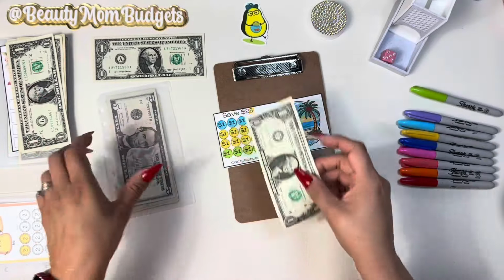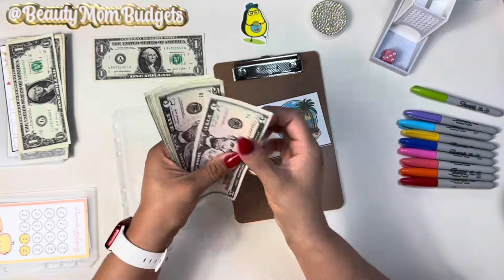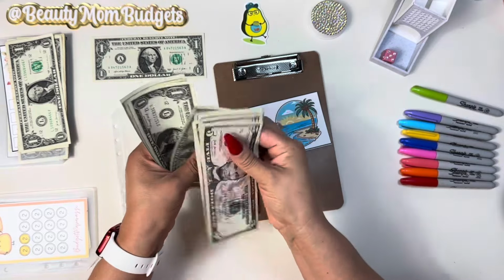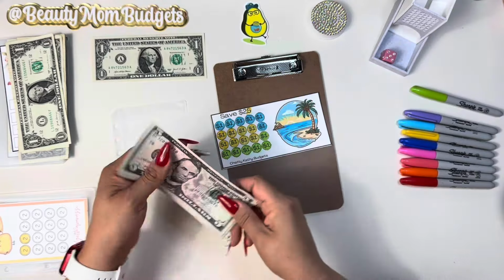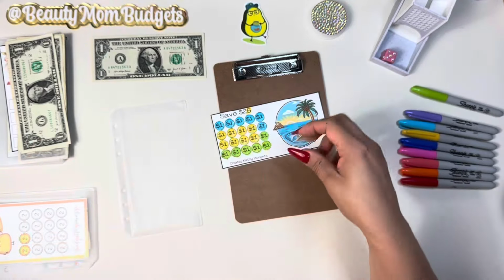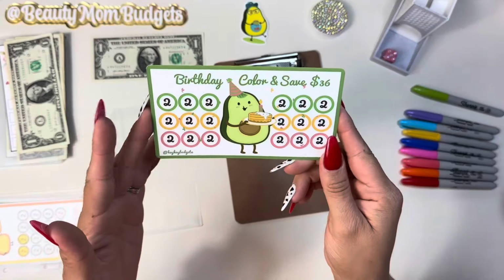Woo! So today we should have $20. Okay, so we have 5, 10, 11, 12, 13, 14, 15, 16, 17, 18, 19, 20. Yay! Woo! I'm gonna go ahead and put this one to the side. Guys, so you do know when one challenge goes out, another challenge comes in.